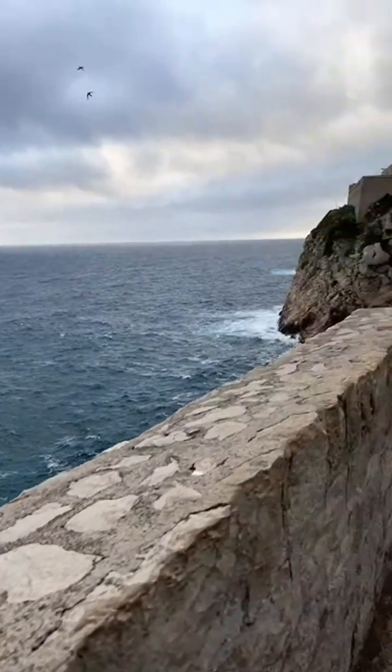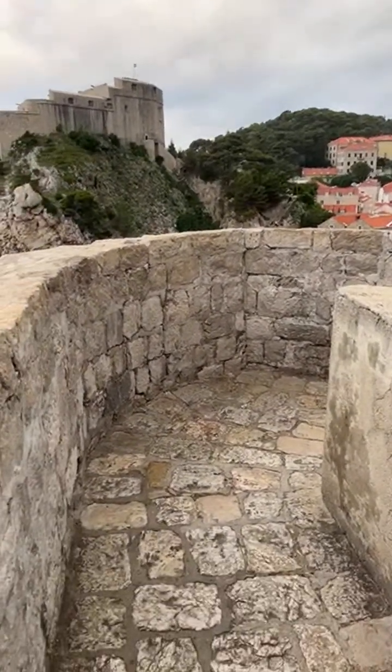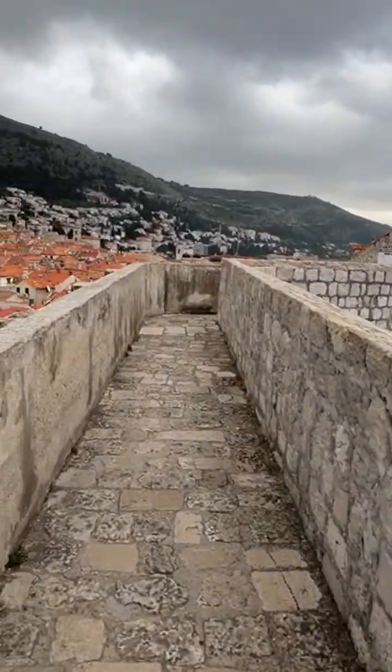This is one of two or three live streams I've done on the walls now. I will do the fort another day. I'm going to continue up here until I get hopefully to the end of the walls, and I'll have done the complete circuit.